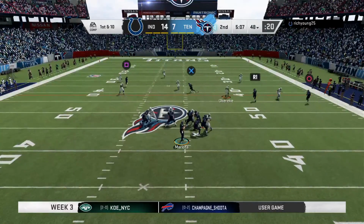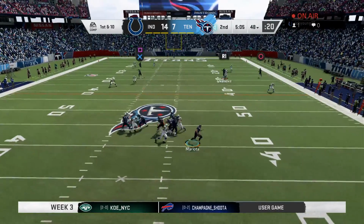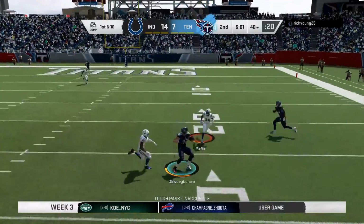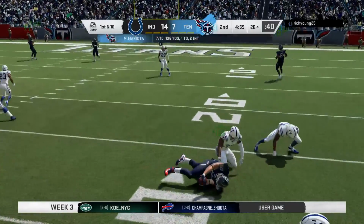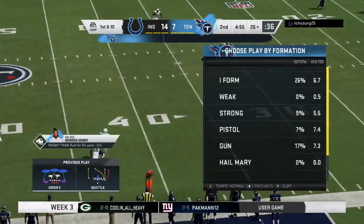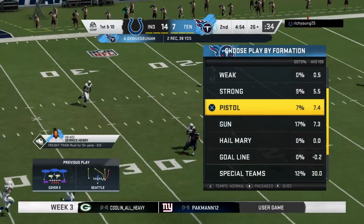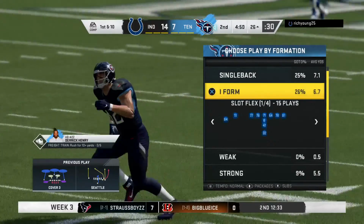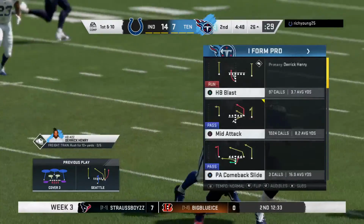Mariota on first down. Escaping the pressure right. Oh, he's got a man wide open, complete. And he'll go down, but not before getting this inside the 30. 25 yards that time. 1st and 10 at the 26-yard line.